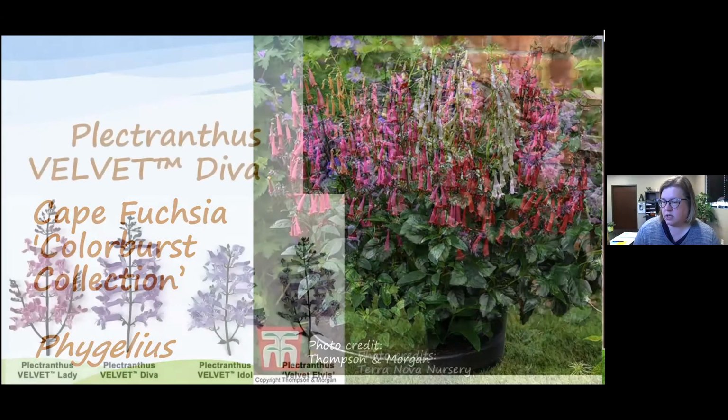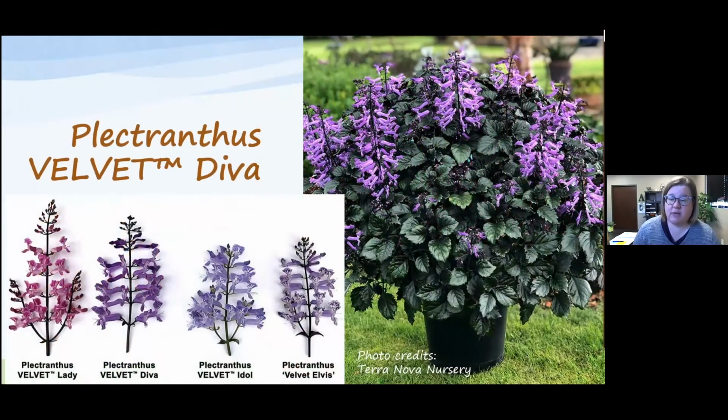Let's see. Plectranthus. I don't even know if there's a common name for this one, but I was really intrigued with all the different flower colors. So we have Velvet Lady, we have Diva, here's Idol, which is a lighter purple, and then Elvis, Velvet Elvis, which I thought was hilarious. And sometimes I pick these plants just for the names. So here's Velvet Elvis in a pot, who looks pretty good. Again, these are those tubular flowers that hummingbirds will love, even though they're not red.